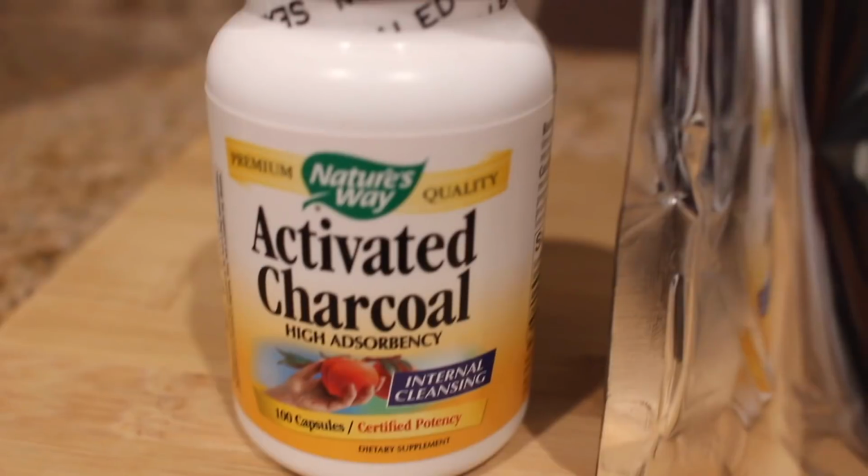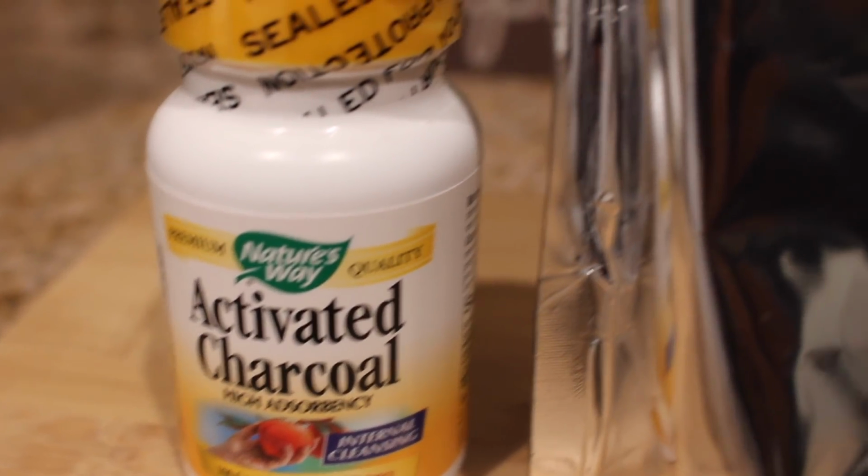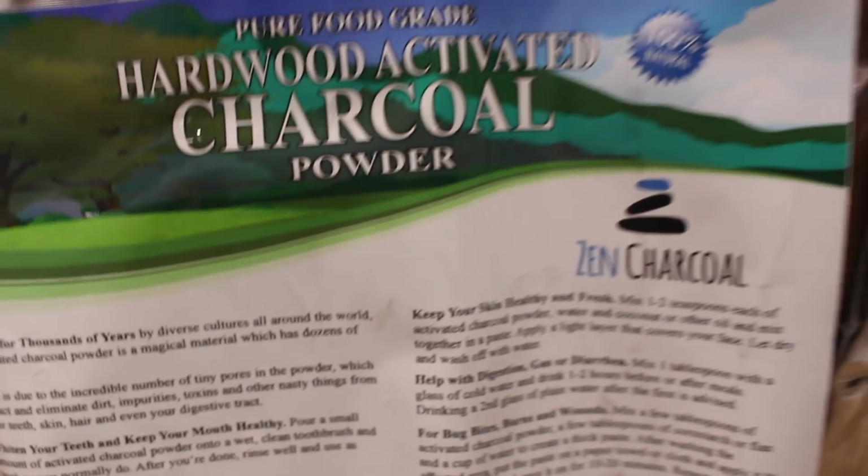Alright, so activated charcoal comes in two forms. It comes in capsule and powder form. A lot of people prefer the capsule form because it's less messy, but honestly, they're both kind of messy. But I guess out of the two, I would prefer the capsules.